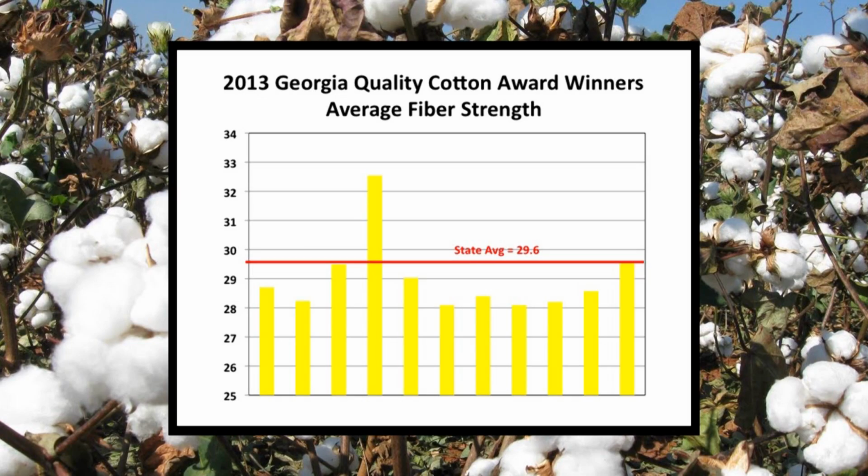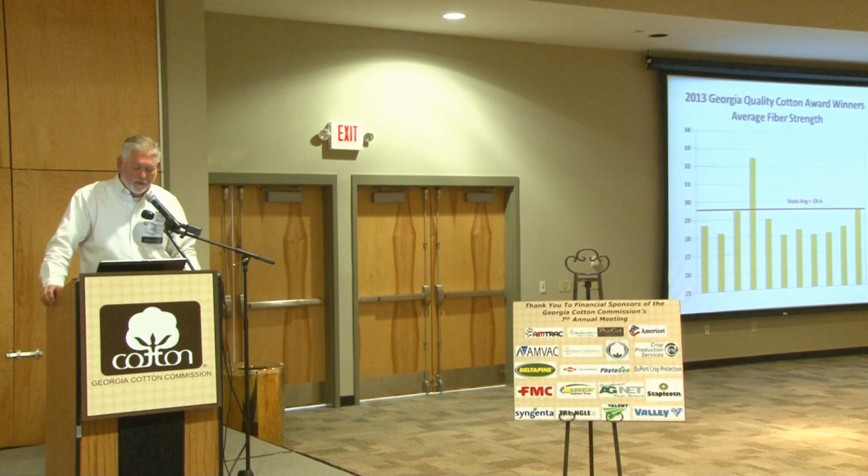Fiber strength is also something that has improved in recent years. We had a state average of almost 30 in strength this year. Most of the winners fell below the state average. We had two right at the state average, but we had one with an average fiber strength of 32 and a half. Really, really strong, and that one stood out far and above the rest of the nominations.